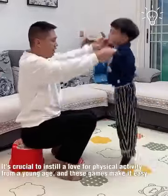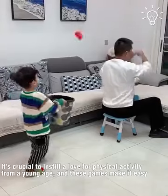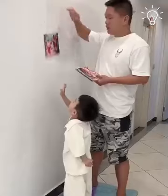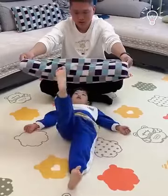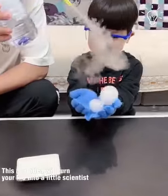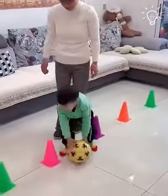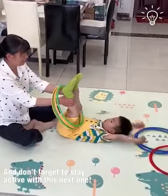It's crucial to instill a love for physical activity from a young age, and these games make it easy. This next idea will turn your kid into a little scientist. And don't forget to stay active with this next one.